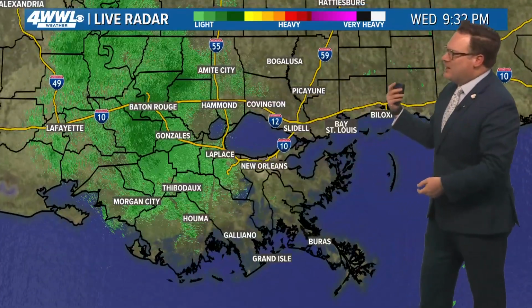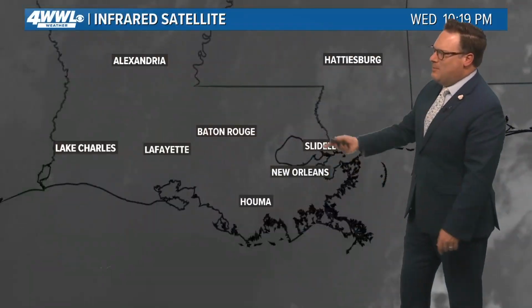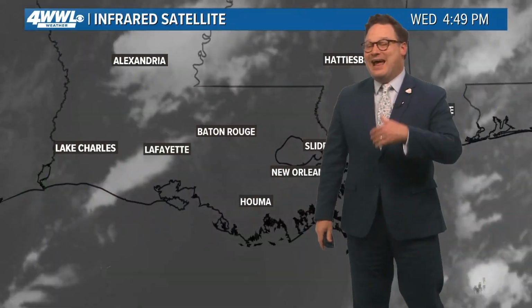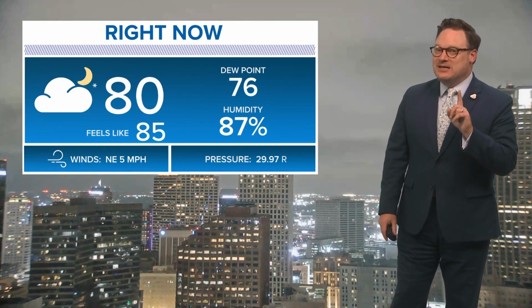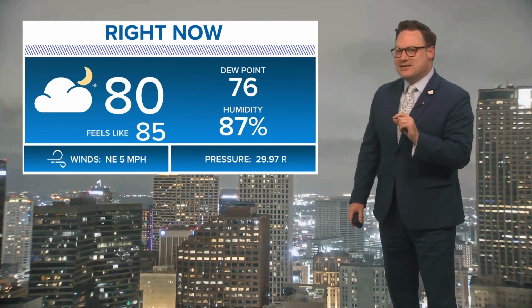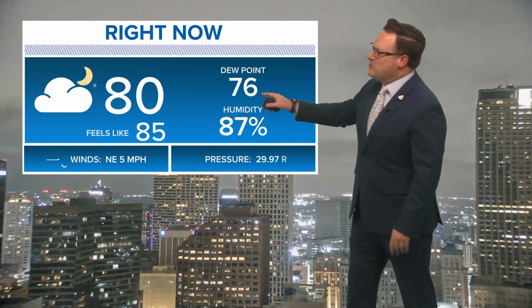Had some rainfall kind of east and west of us during the day today. Had a few little light sprinkles here and there, but for the most part, we stayed dry today and hot. High temperature was 87 degrees. We broke the old record. We also saw a few locations at 90. It is November, but we're in the 90s and a hurricane in the Gulf. Ridiculous. 80 degrees right now with a dew point of 76.